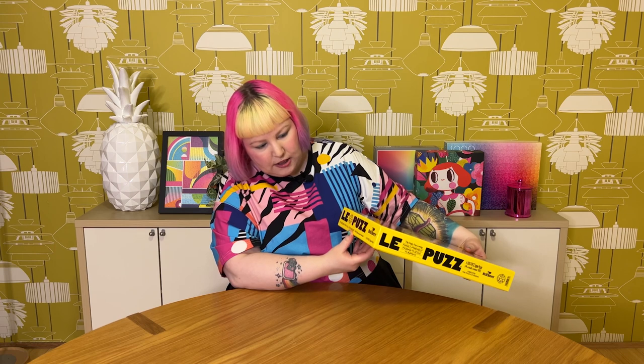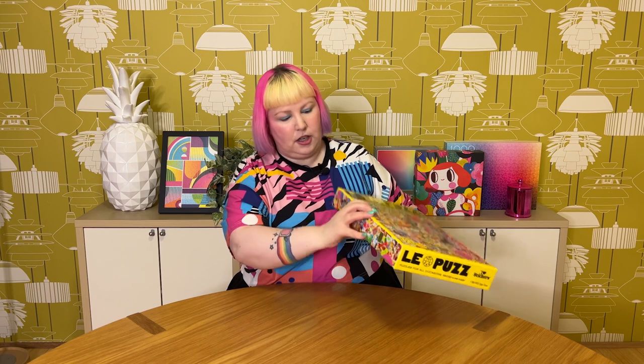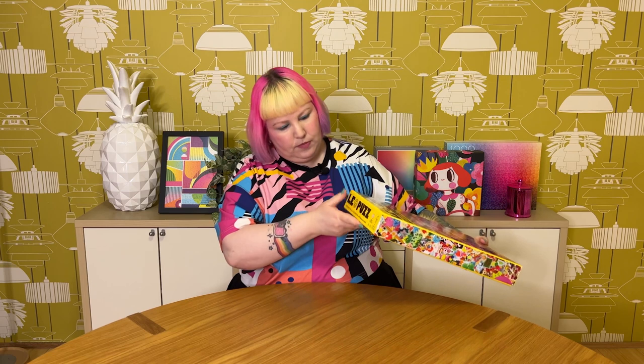Then this side just has Le Puzz with their little logo and the name of the puzzle. And it says puzzles for all occasions, bonus fold-out poster included, and 1,000 piece jigsaw puzzle. And then this side just has a segment of the main picture, which is kind of cool. If you have it on a bookshelf, it could look really cool like that. So yeah, I kind of like that. And then this side is pretty much similar to the other end. It has Le Puzz and their logo, puzzles for all occasions, and talks about the poster.